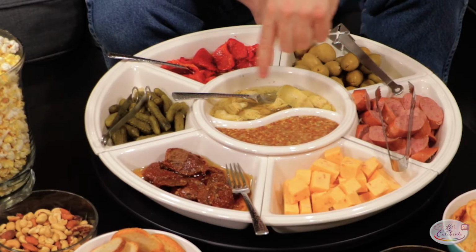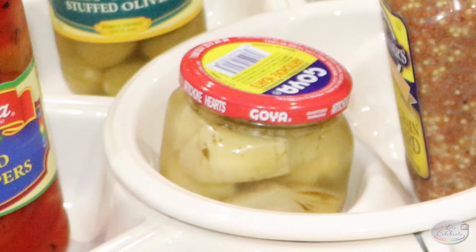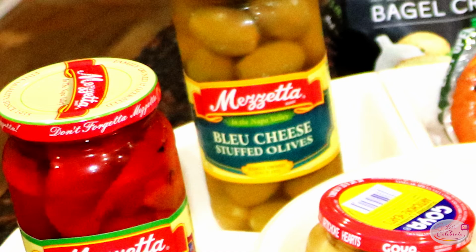In the center here, I have some pickled artichoke hearts. Again, always keep them around, cheap and cheerful. Here's a favorite snack. I have blue cheese stuffed olives. Now these are great on their own or in a martini. And actually, come to think of it, I think I'll have one in a martini in a little bit.